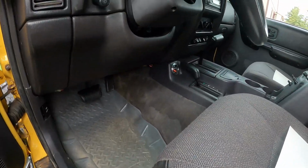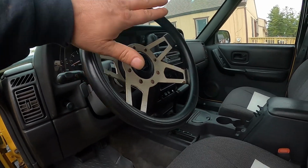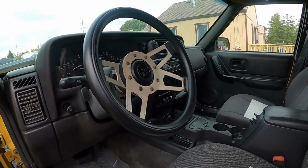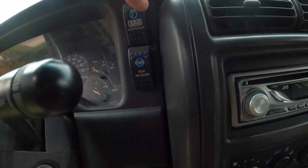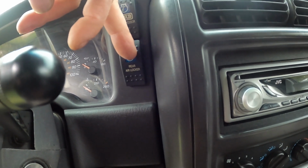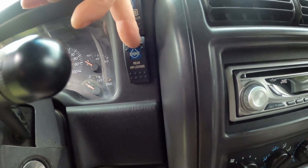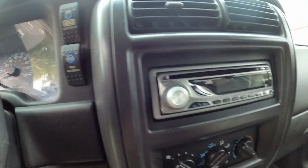It's got the WeatherTech floor liners. Custom steering wheel. Airbag is deleted. The steering wheel is removable. It has a key to remove the steering wheel. Right there, we have the locker switches. One turns on the compressor, one turns on the rear air locker. It says rear, but it's actually the front air locker. The rear has a Detroit locker.